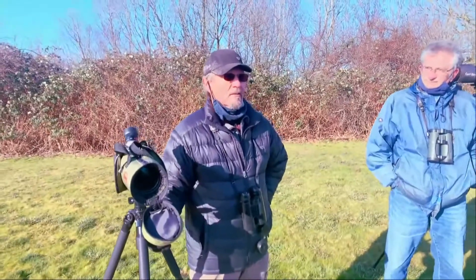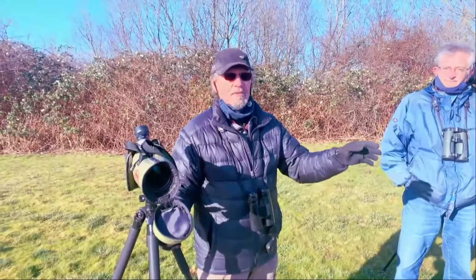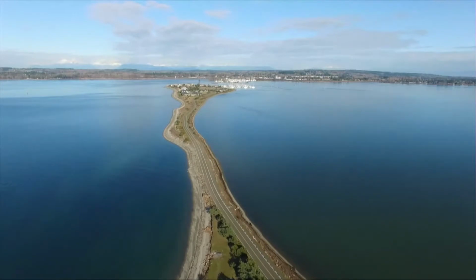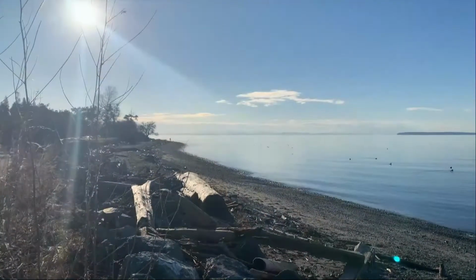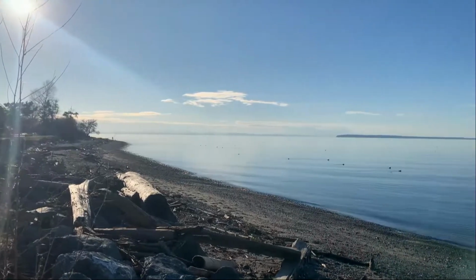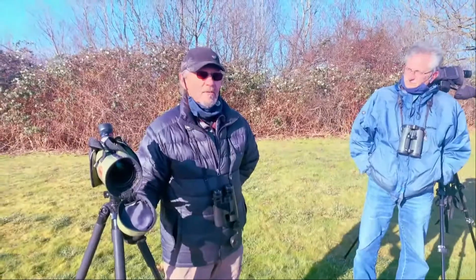But this area is remarkable for birds because of the ecosystem that's here. Either side of the spit, Semiahmoo Spit, actually have eelgrass beds all along them, so it's great for wintering waterfowl. And we are in prime time right now. A little windy and cold today, but it should be a good day to go out and see what we can find.